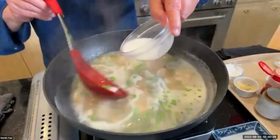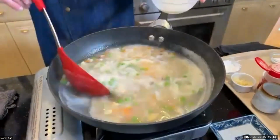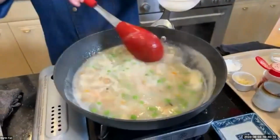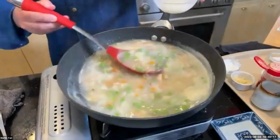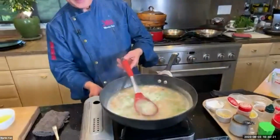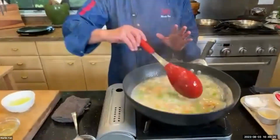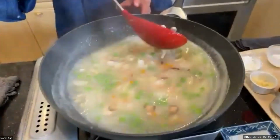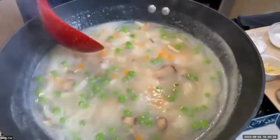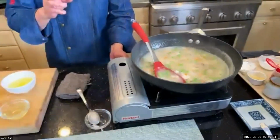Now you have the chowder, and don't put it in too much all at once. Look how beautiful this is. This is the gung. This is the chowder. You can tell it's thickened, but it's not too thick. It's not a sauce. It is a chowder. Look how beautiful. Then when this is done, this is the key.